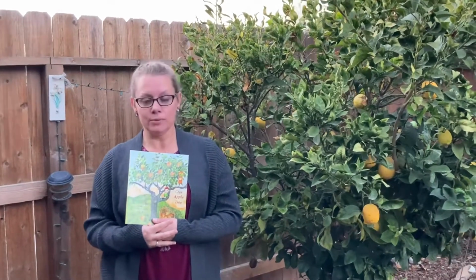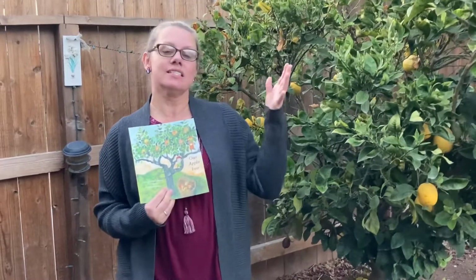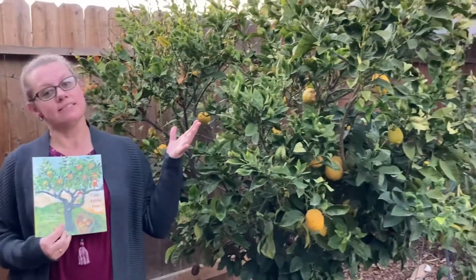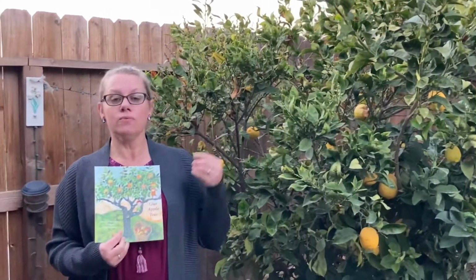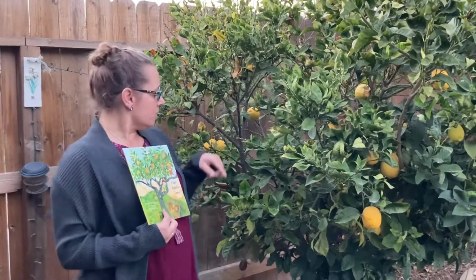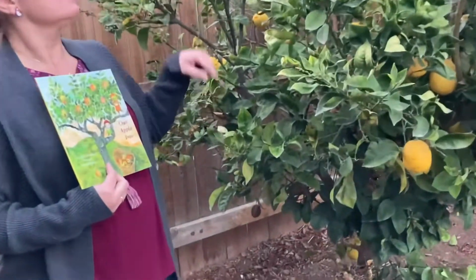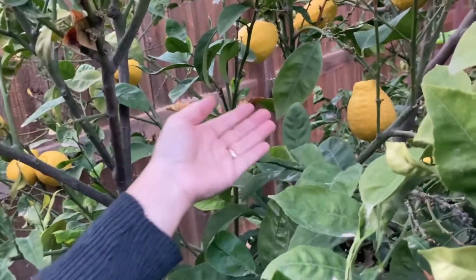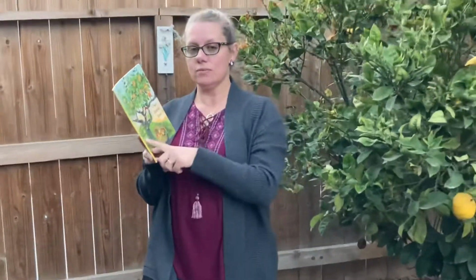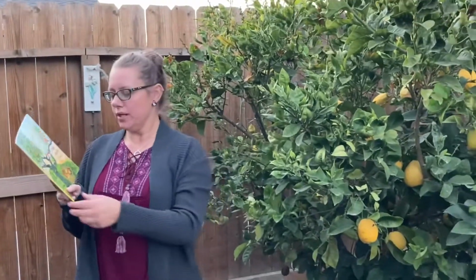I'm going to read you a story about an apple tree. I'm standing next to my lemon tree because it is similar to apple trees in that they are both fruit trees, and they both have little flowers, little sprouts, and they develop into beautiful fruit. Here is the story, and you see if you can see similarities with the story and my tree.